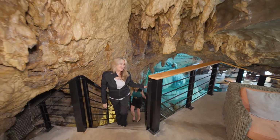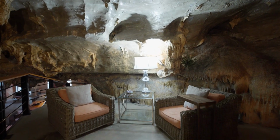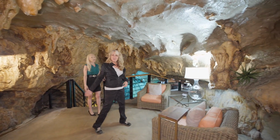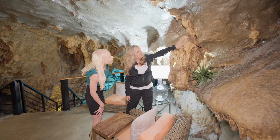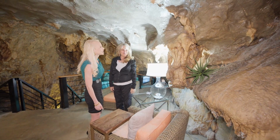So this is the honeymoon suite. We provide a little sitting area for the couple to get away from it all and overlook the waterfall. And it comes with its own protective dragon totem. The face, the belly, the tail. I see it. Wow. It's a natural rock feature. Isn't that neat?